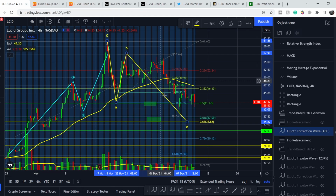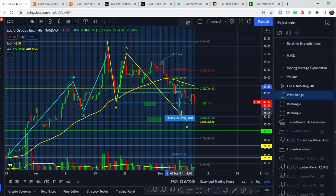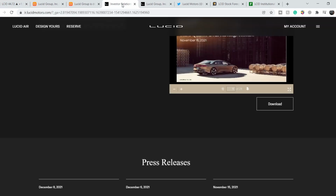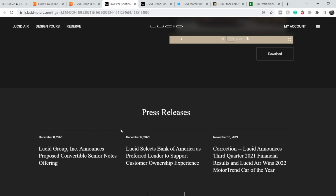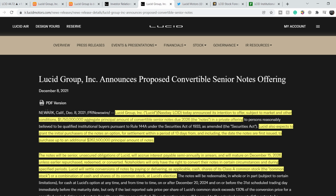And let me show you that most likely this movement to the downside of about 17% was the result of this announcement. So, let's continue with the next article. As you can see, we are on the press release section of the official Lucid Motors website, and on December the 8th we have this press release: Lucid Group announces a proposed convertible senior notes offering. And let me show you this in detail.